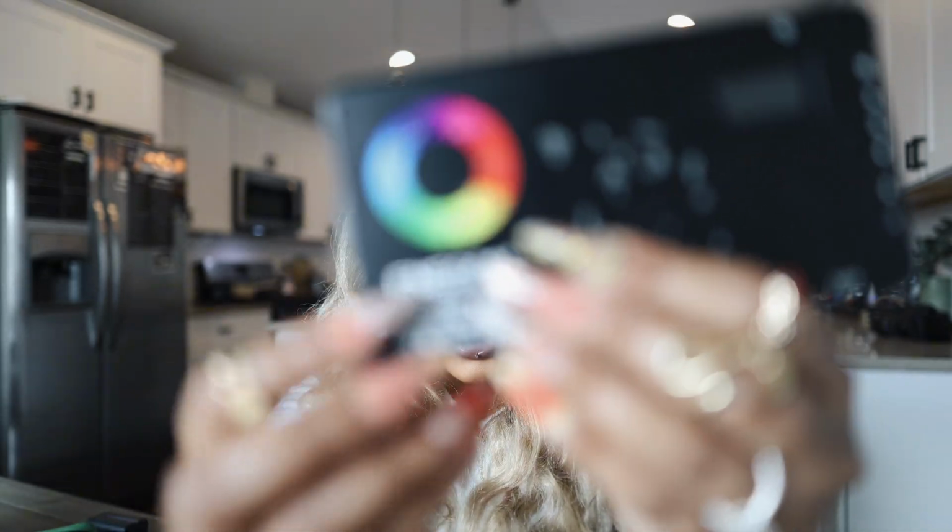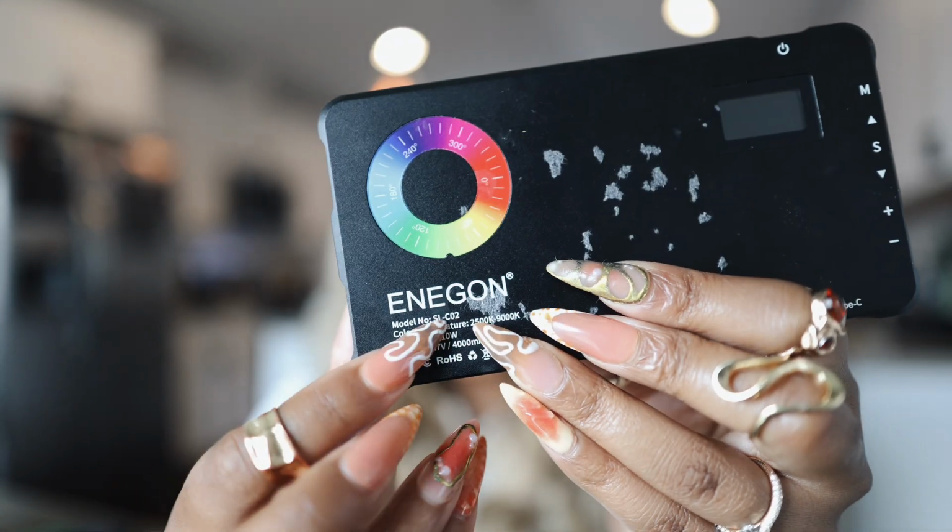Big Mama number 2. This is the Anygon light. I don't know how to pronounce it, but I'll have it linked, but this is the light. And I like this one because it is extremely bright. I'm gonna go ahead and show you guys.